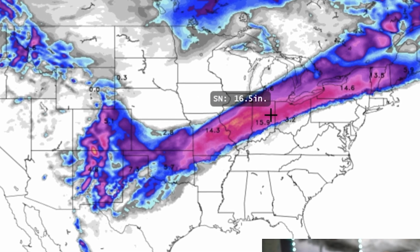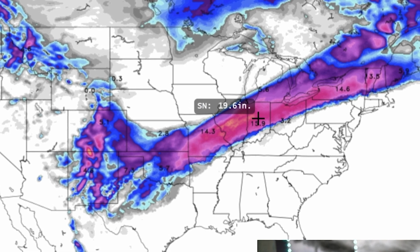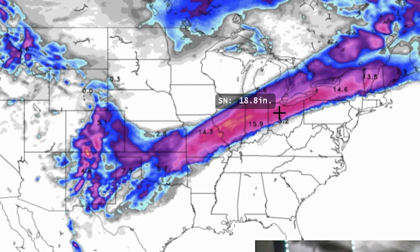central Illinois, most all of Indiana getting covered with large amounts of snow, northern Ohio getting pummeled with snow, southern Michigan, upstate New York, 14 inches this one's predicting. Even up here in the New England area, we have 9 inches, 12 inches, 13 inches, all the way in Maine, 7 inches. So yeah, this one's also predicting a lot of snow.